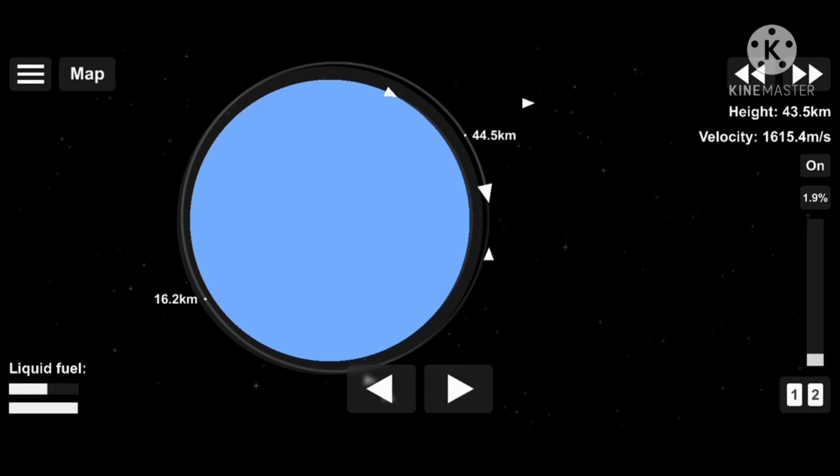Now, if we didn't do that entry burn, the first stage would come in very quickly in the atmosphere, and the aerodynamic forces could cause it to rip apart. So that's why we do that entry burn.